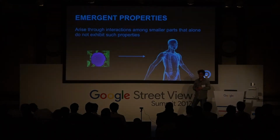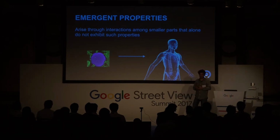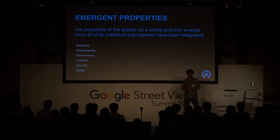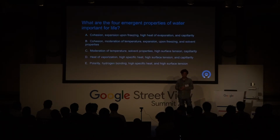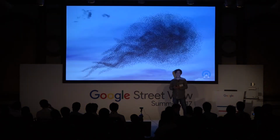We're starting to see emergent properties with photography and computing. Briefly, emergent properties are sort of complex systems that arise from simple things. So in computing, you've got things like reliability, security, things like that. There are emergent properties of water, for example, like surface tension and expansion when freezing that make life possible. There are emergent properties in the animal kingdom.